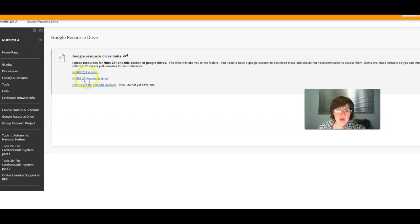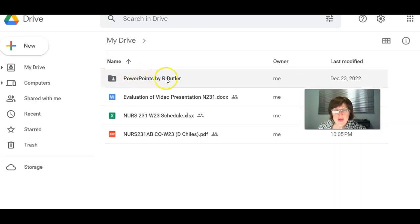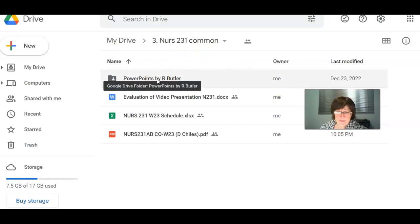So when you look at them, you will see that there's different things. Let's start with the common one first, just so you know what's there. So we have the PowerPoints that are also in the modules, but I put them there just for my easy access, and also because sometimes Blackboard annoys me. So those PowerPoints are there. You can do what you wish with the PowerPoints. I do refer to them in the class. You may want to print them. You may not want to print them. It depends on what kind of studier you are.